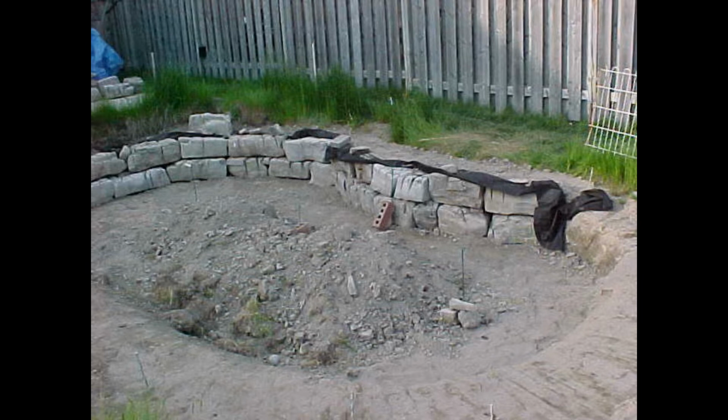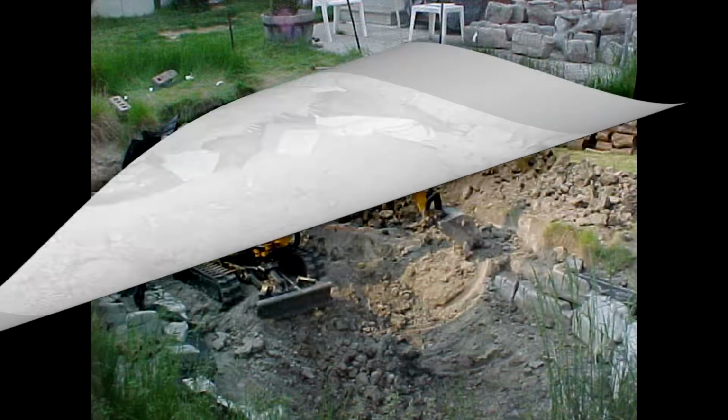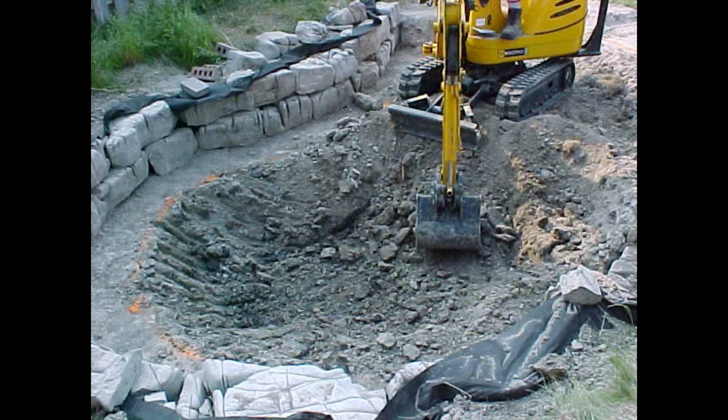Having done that, I installed some markers in the ground to determine the circumference of both ends of the pond that I was hoping to achieve. My next step was to hire someone with a mini excavator to start the actual dig. With the site of the pond being almost entirely hard clay, digging by hand became an impossibility due to the size and depth I was hoping to achieve.